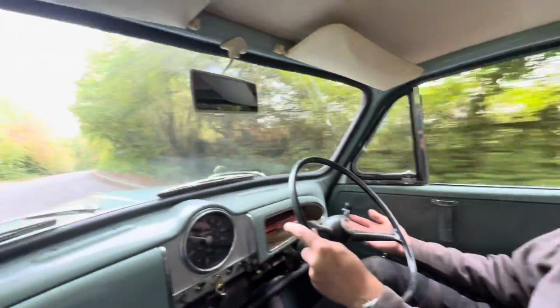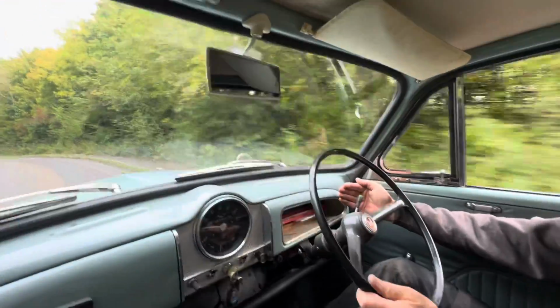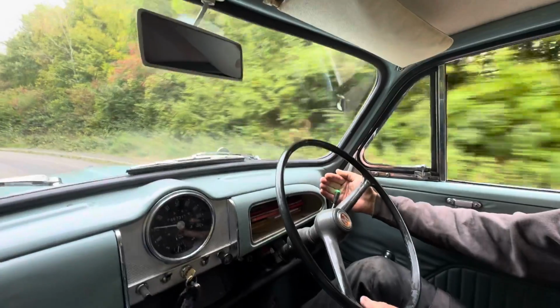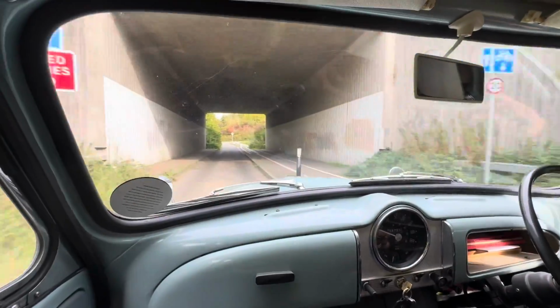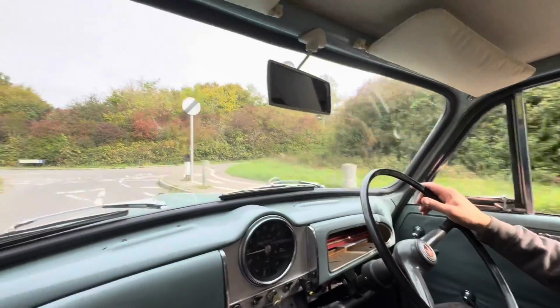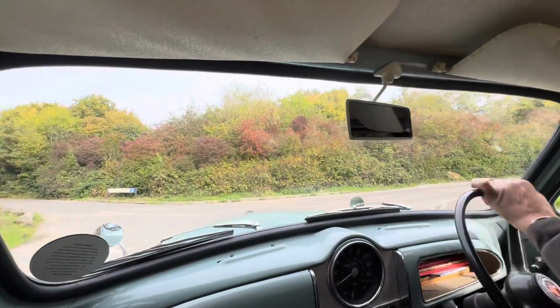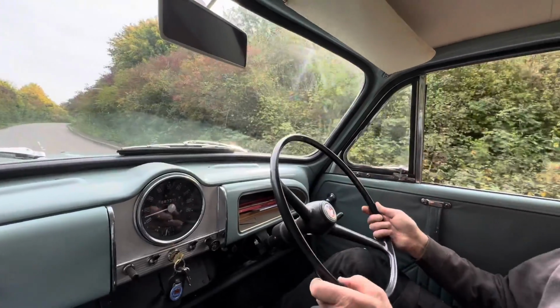I love this. I'm just going to indicate the wrong way so you can just see the flashing. Look at that, isn't that lovely? The flashing indicator stalk. I think they had them on minis as well in the day. This is a 1967 example. The last thing. Oh, this is so nice.